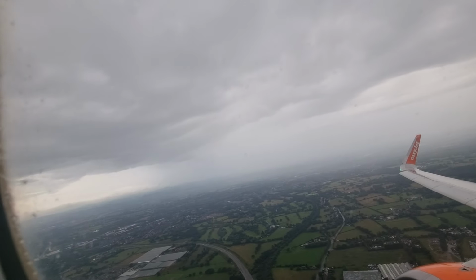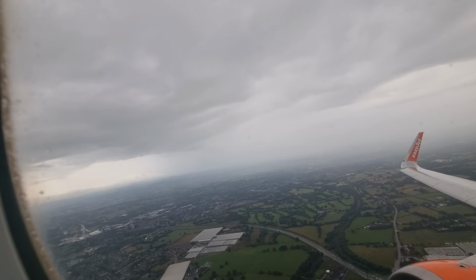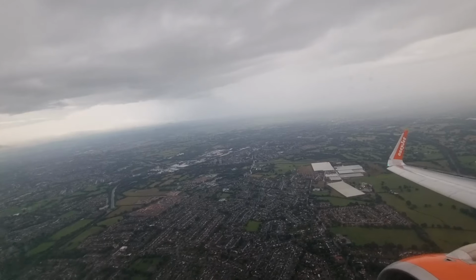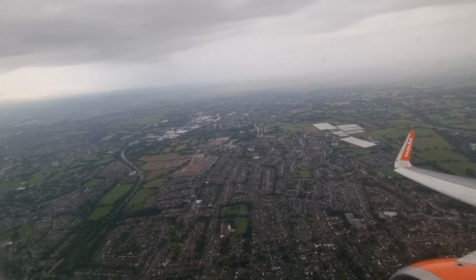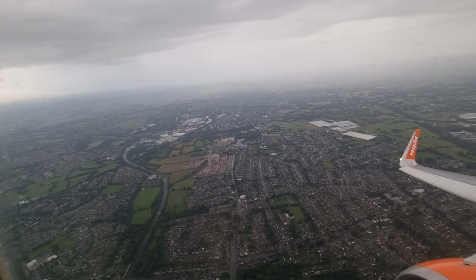Just a reminder to keep your seatbelt fastened whenever you're seated. Please be careful opening the lockers as items may have moved. Please note the smoke detectors. Just a reminder, this is a non-smoking flight and this includes the use of cigarettes and vapes. Thank you and enjoy your flight.